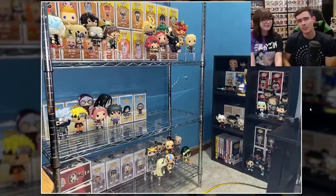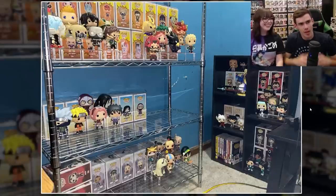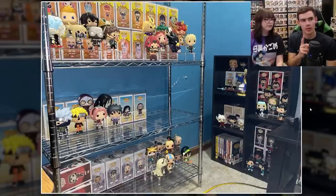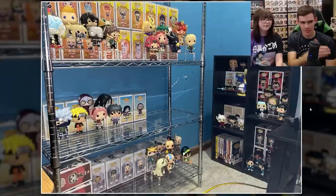Next up, we do have CMQGS's collection here. So a lot of out-of-box going on. They do have the acrylic risers, I think from Amazon, which do look pretty cool. And it does look like they're using some on every single shelf. The only thing I will say that I'm going to dock some points on are the pops on the side for Korra. You can't really see what those characters are, and they're kind of just on the side compared to the rest of them.